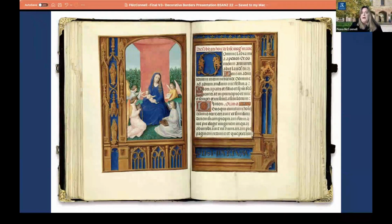So each double page spread is an artwork designed for an intimate and personal devotional practice, and it functions as a catalyst for these practices and for spiritual contemplation. The embellishments of the border create an immersive space where the reader is invited into the spiritual realm of the Christian tradition and given a focus for meditation.